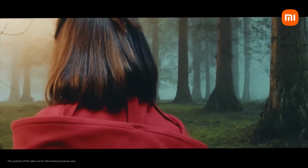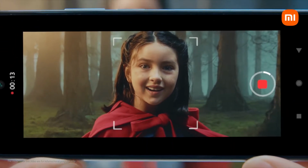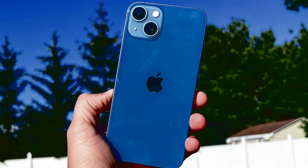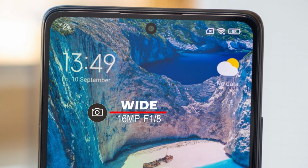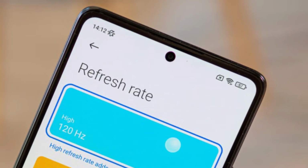The cinematic feature is the same as the portrait video feature, which has been improved but slightly reduces the video quality. Don't tell anyone, they want to be Apple, but the selfie camera of this phone is 16 megapixels, shows good detail but software sharpness can be seen in the photos. With the selfie camera you can record 1080p 30 frames per second video, which is quite normal.